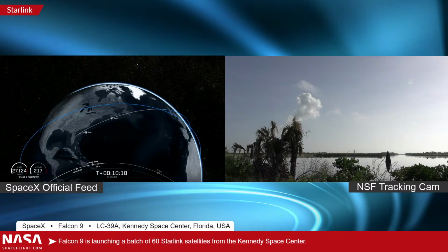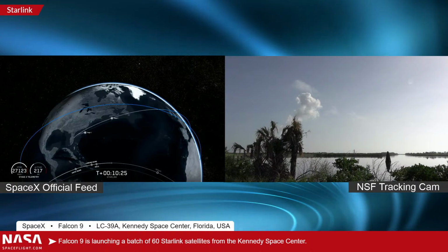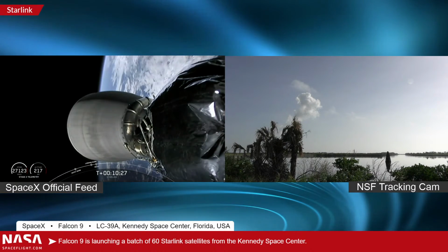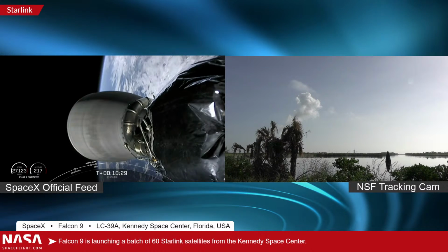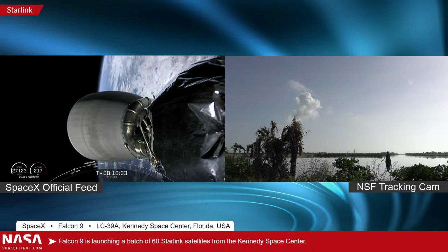This goes back to our space junk thing. Those tension rods hold the Starlinks all together during liftoff. If you can put them into a lower orbit, they decay quicker and re-enter quicker. So again, mitigating space junk and space debris up in orbit.